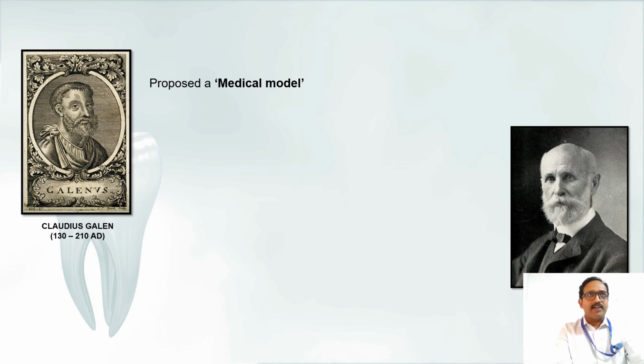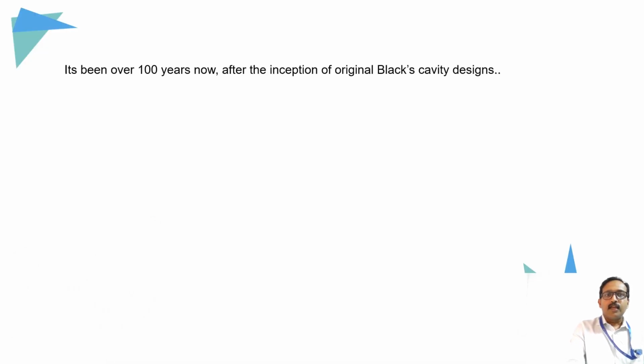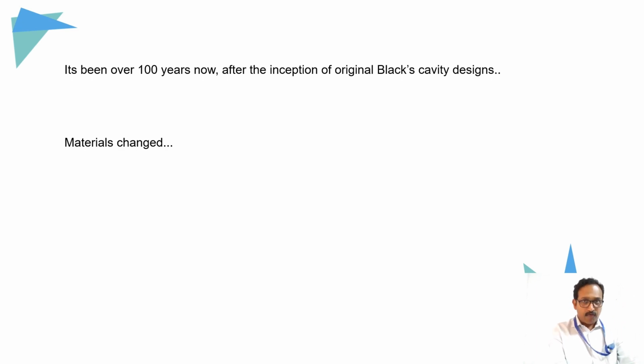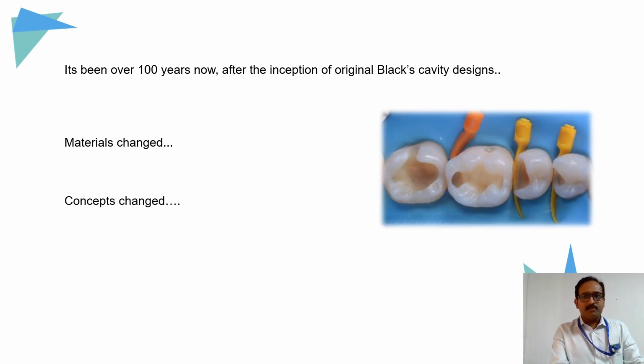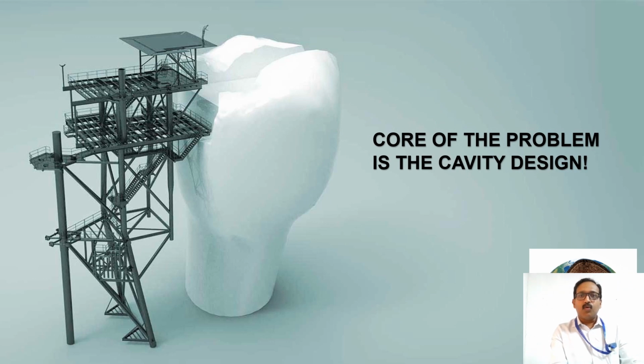Maybe GV Black's cavity preparation is similar. It has been shown to weaken posterior dentition and lead to fracturing even in the most conservative applications. So the cavity preparations that were once considered good for amalgam restoration, as I told, don't hold good for composites. It has been over 100 years since the inception of Black's cavity designs. As you know, materials changed, the concepts changed, but how much did the cavity preparation design change? It's the same design of cavity that we have been using for more than 100 years. So the core of the problem is the design of the cavity.